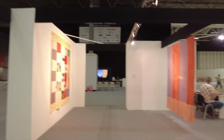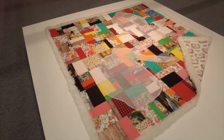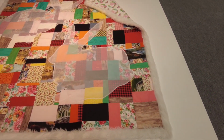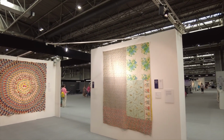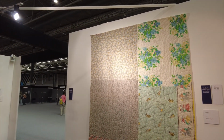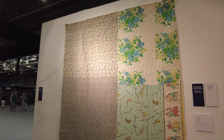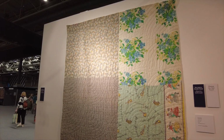See if I can get the little camera to look at this one on the floor. We've got two little organza bunny rabbits and a fluffy binding. It's quite surprising. There's a simple one on the back wall which looks like it's made out of old curtains, possibly. It says found in Texas made between 1940 and 1960. Purely practical.